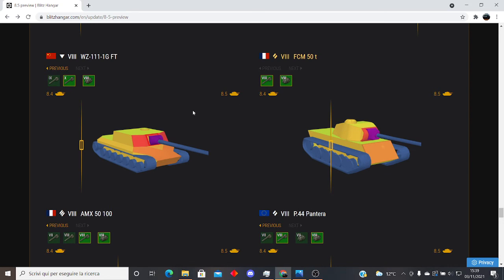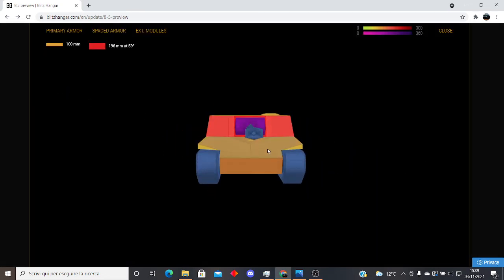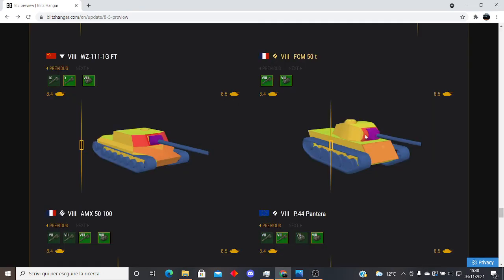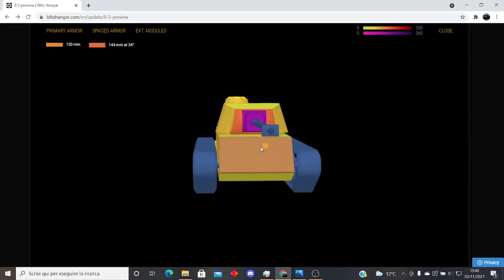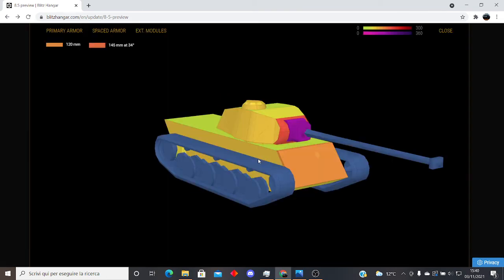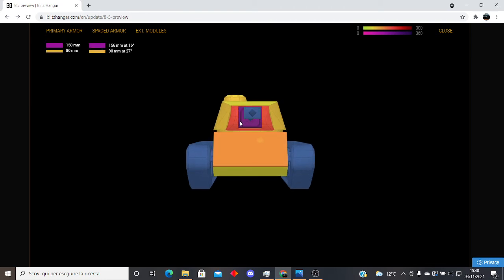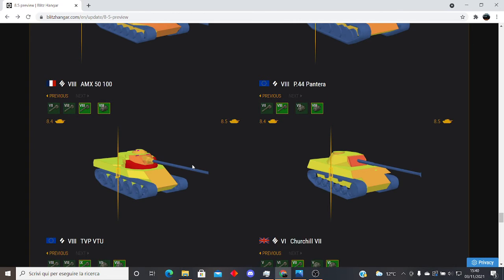They're going to buff the lower plate of the VZ111. Maybe it was too fragile for them. Yeah, this tank becomes more armored. They're going to buff the 50T turret a little bit. So from 150, it becomes like 180, as I remember, 170. So you can actually enjoy going more hull down with this tank.